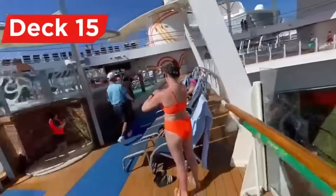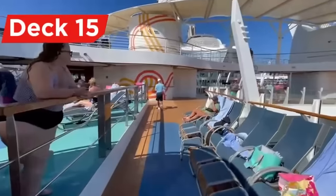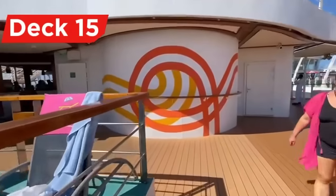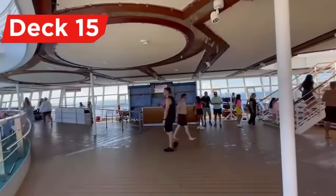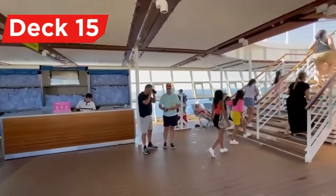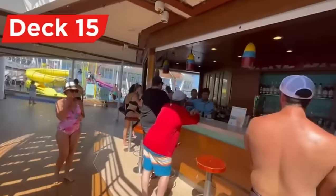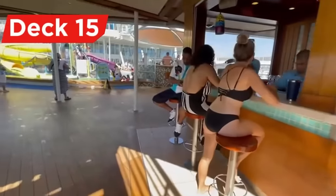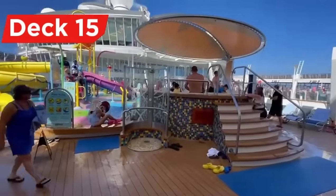A lot of showering areas for fresh water. Some of these pools are seawater, salt water. And so I like to wash that salt water off. I like to wash chlorine off too after I'm done. A lot of places to get drinks, and the bar service does come around to the pools also. And so you can be standing in the pool and you can order your drinks. Nice splash pad for the kids.